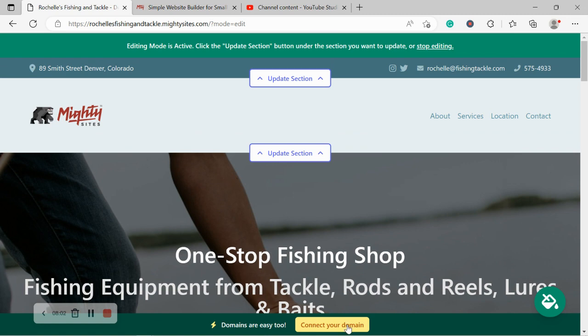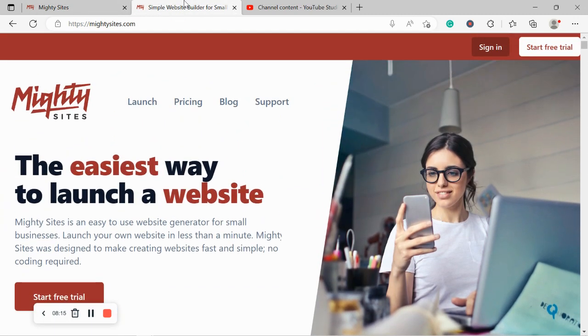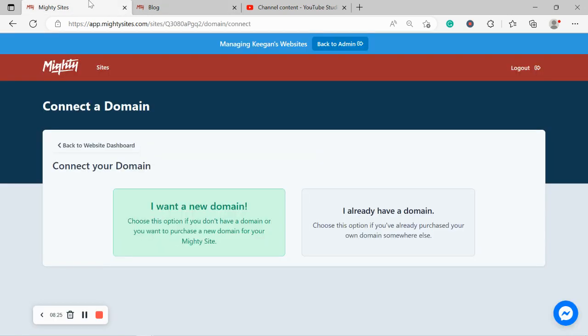If you have a custom domain, all you need to do is click on connect your domain and go through the various steps available to set up your domain by clicking on I already have a domain. If you're struggling, there is a blog post with a step-by-step guide over at www.martysites.com. Click on the blog and find the step-by-step guide. There's also some great tips and advice for marketing your small business online.